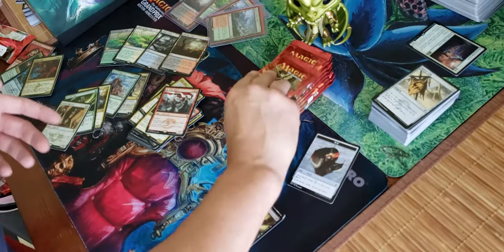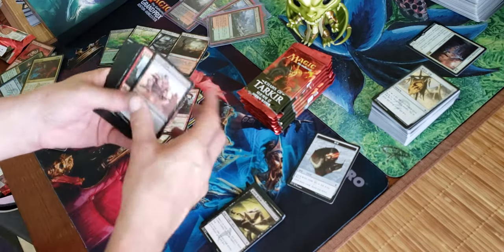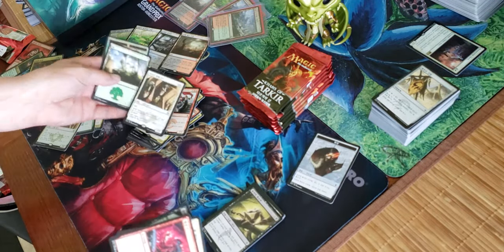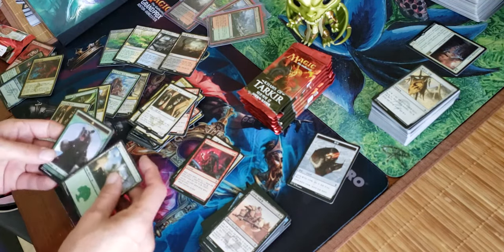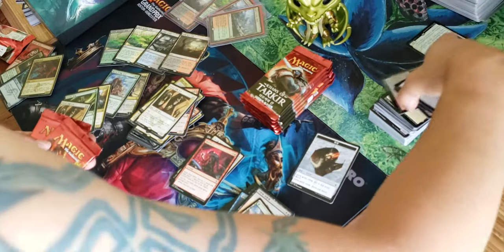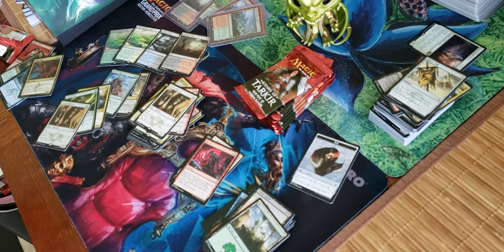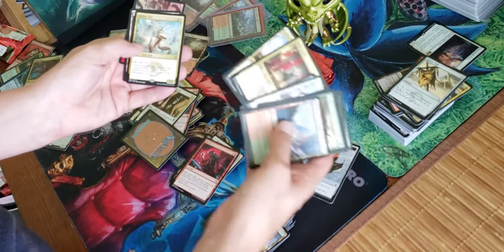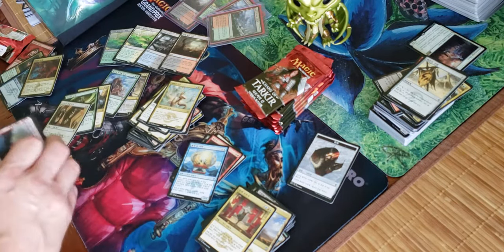I swear the fetch lands are like on the mythic sheet, I think, or something. There's a non-foil version. Just as worthless. Where are my uncommons at? Oh. I don't know. I jacked the piles up. Fix them later. That's a Mantis Rider, is it? Looks like it.